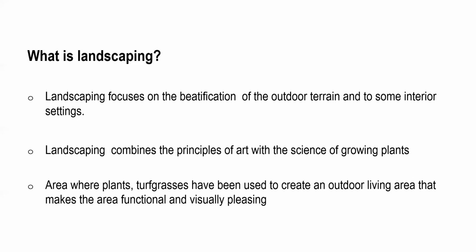When I give you the project, when you submit that project, I want to see both. I want to see the principles of art and the science infused together. So landscaping focuses on an area where plants and turf grass have been used to create an outdoor living area that makes the area functional and visually pleasing. That's very important, right? You want to have what is often called the outdoor home concept.